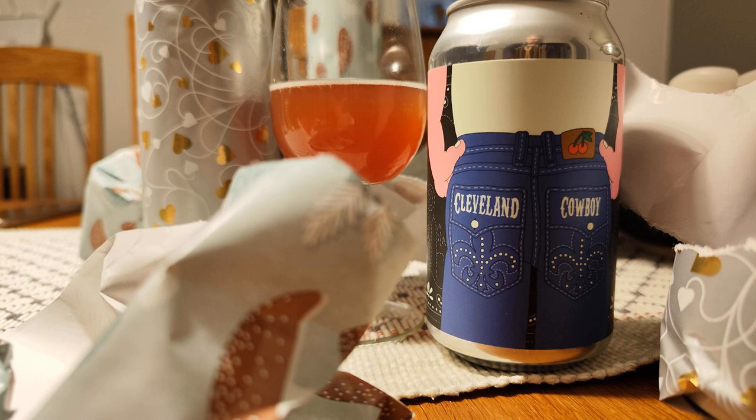But man, with this beer, the first sip is that combination of sweet versus sour with a little bit of vanilla custard kind of back notes, and then it just finishes with this warm cinnamon cherry pit kind of flavor. Wow.